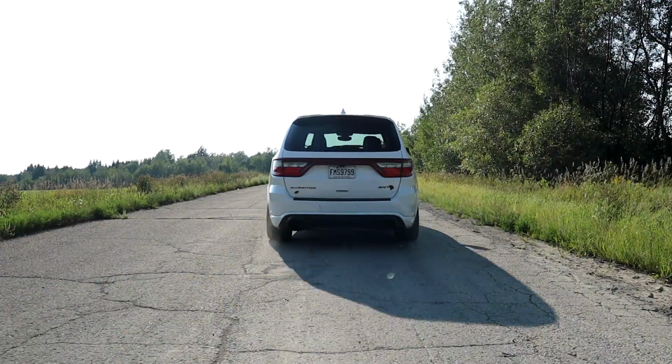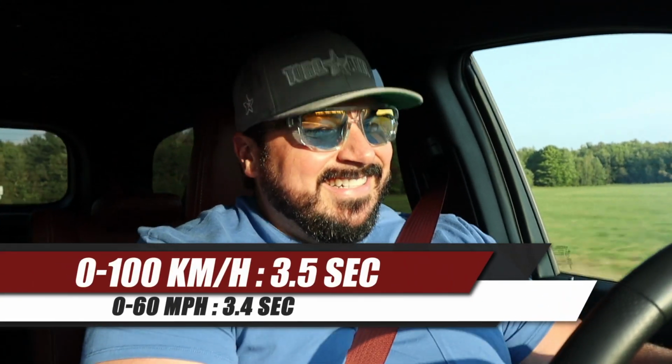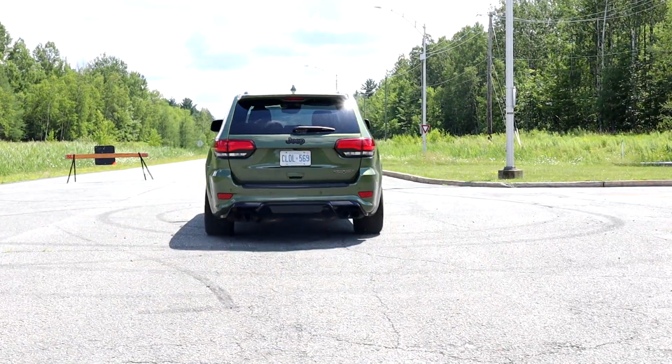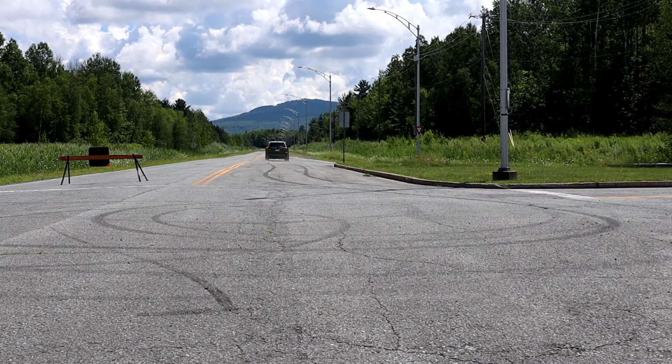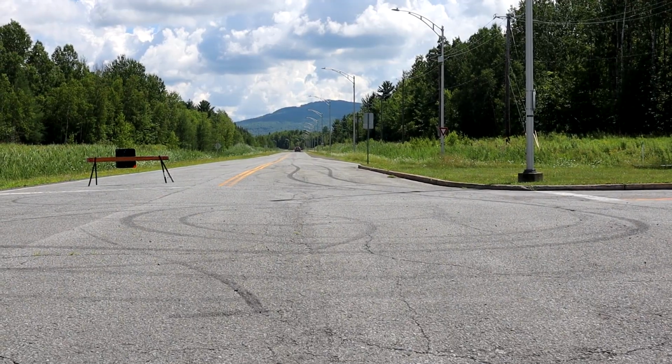All right, we've got 710 horsepower under the hood. Let's do a launch control with the Durango Hellcat. Wow, this thing is fast. And you know what? It feels faster than the Trackhawk. Just feeling-wise, it's really quick off the line. Maybe the Trackhawk I had didn't have the premium fuel, and the tires were kind of used and all that. But this thing feels a bit quicker, a bit more aggressive off the line.